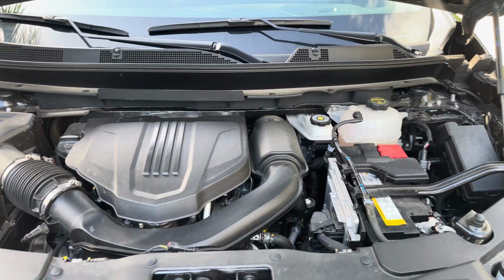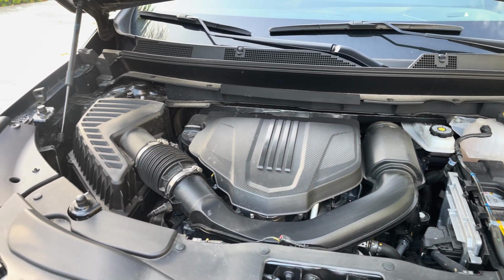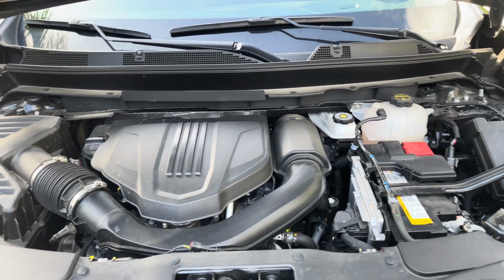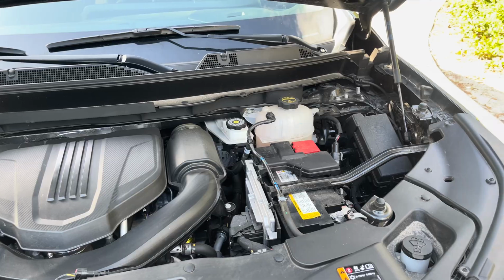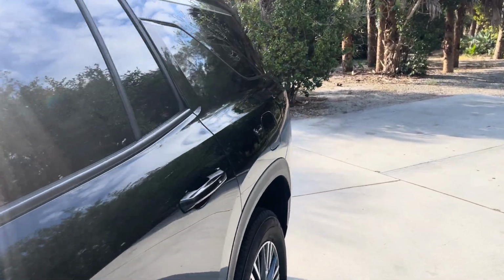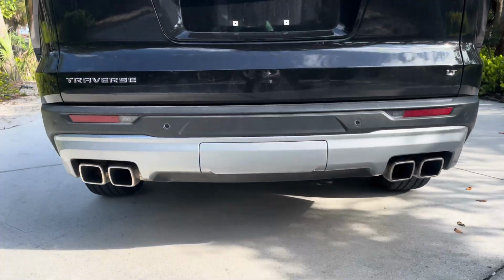Now this isn't the fastest SUV out, but it does have a top speed of 130 miles per hour. And when it comes to measurements, guys, for this 2025 Chevy Traverse, the overall length is 204 inches with an overall width of 87.9 inches and an overall height of 70 inches.